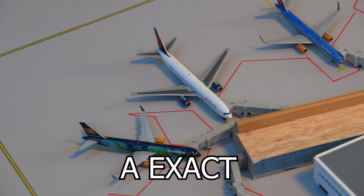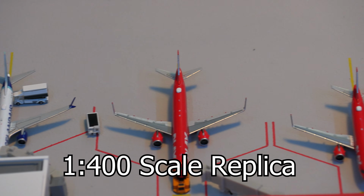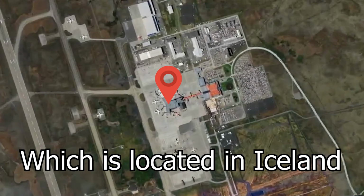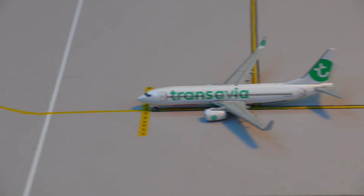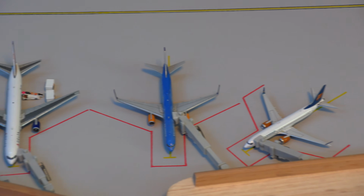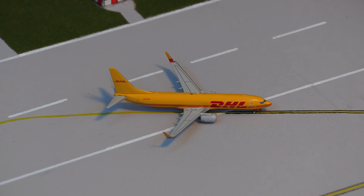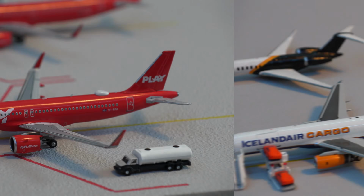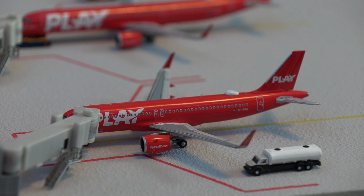I built an exact 1:400 scale replica of the Reykjavik Keflavik Airport, which is located in Iceland. Starting off the airport update, we have this Play Airlines Airbus A320neo.